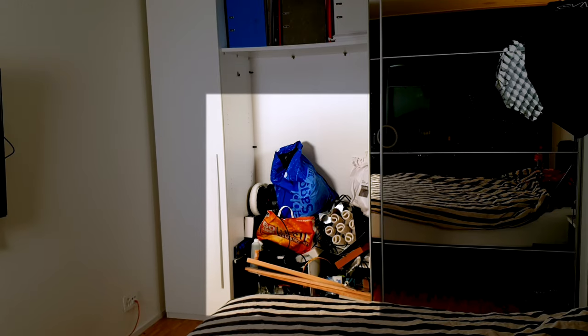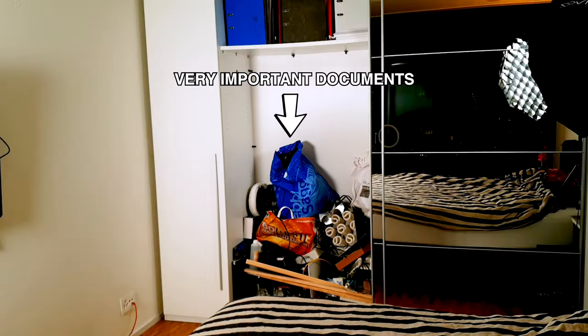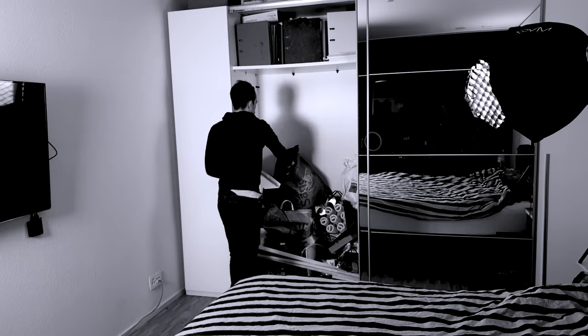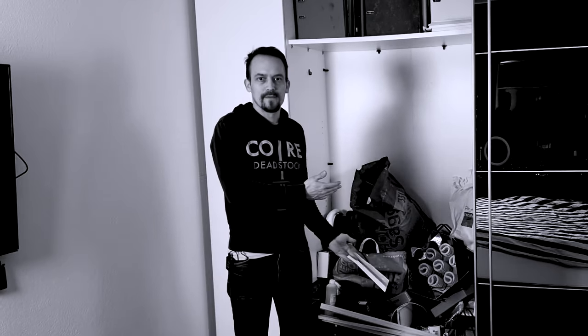If you are wondering what that is, it's my way of filing paperwork. Of course, this will change after the build is finished. What? I said after I finish it.